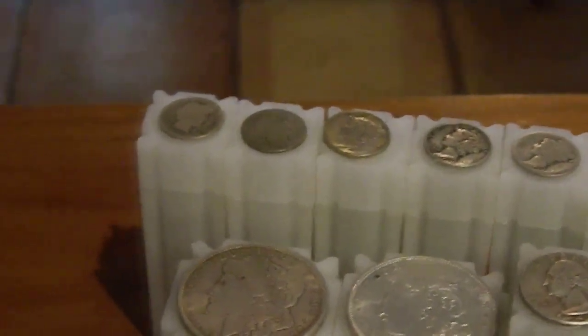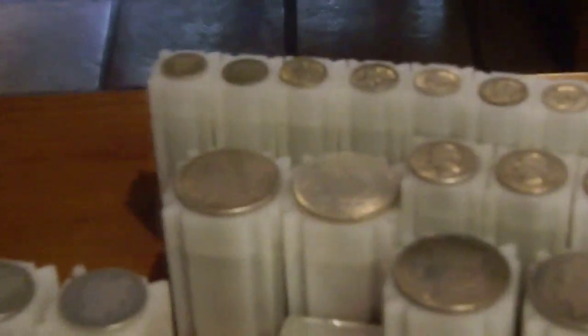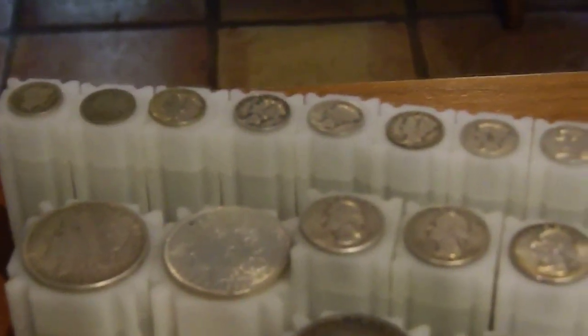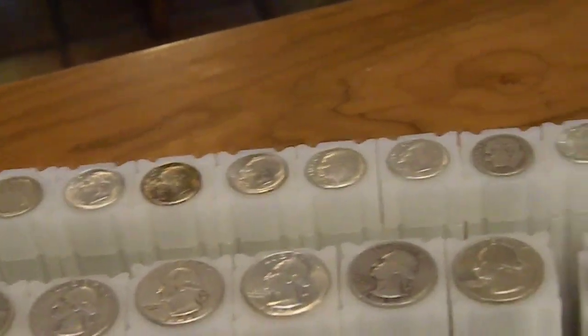And in the back row back there, those are Barber Dimes. Barber Dimes are not worth it unless you get a better deal on them, 'cause I'll give you an example. That tube is full to about where the bottom of my thumb is, because they're so slick and so flat. They don't weigh nearly as much as a tube of dimes or even these Mercuries would weigh, because they fill the tube up. All those are Mercuries, and then we get into Roosevelt Dimes.